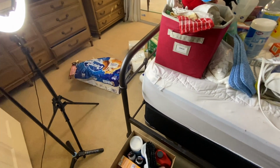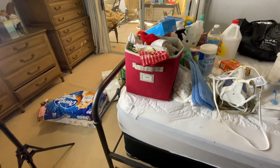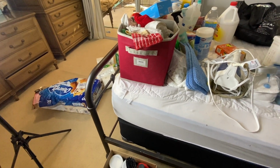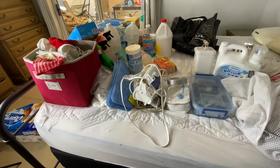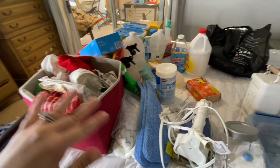Everything out of the garage that I think should go in here in the laundry room, and everything out of the laundry room, out of all the bins and everything. So here's where we're at. It's a friggin' disaster, but I've got all of this.